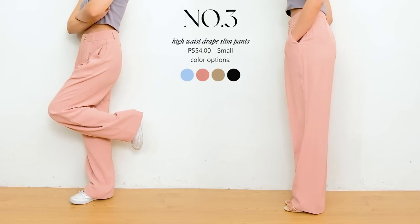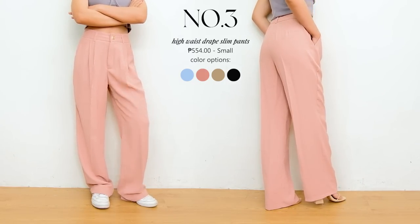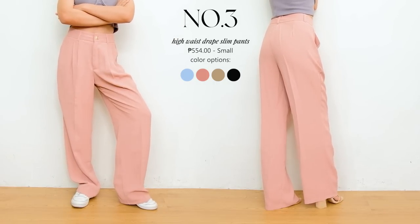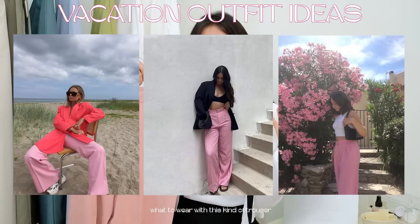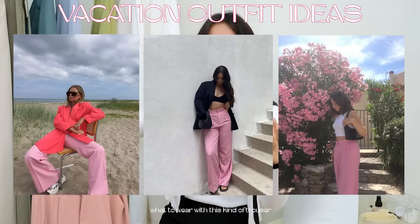Ang ganda niya. It's really soft. Bagsak yung tela niya. The quality is super nice. I love its fit. Hindi siya ganun ka-tight sa akin. Hindi rin siya ganun kaluwag. Saktong-sakto lang siya. And also, it doesn't have any garter at the back, which is super nice. It looks formal, it looks neat.